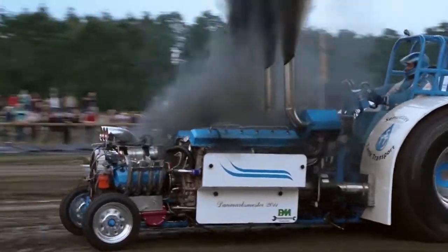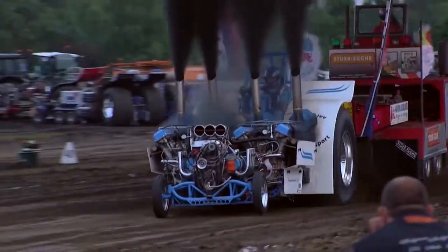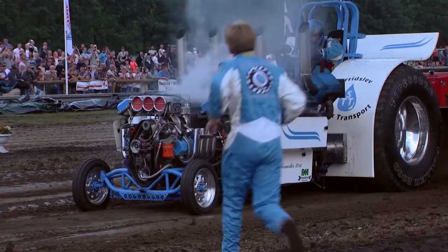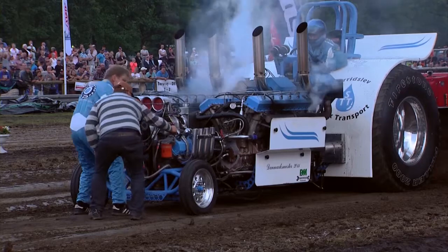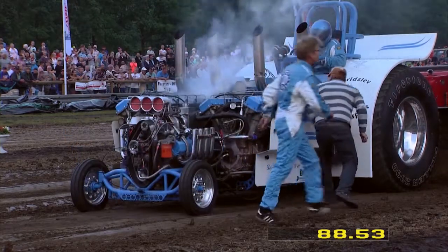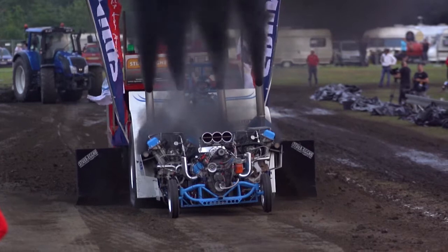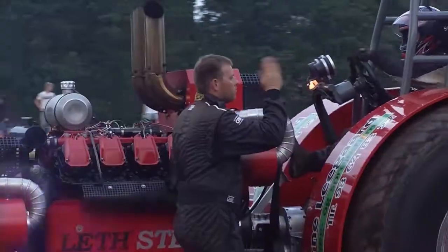Now let's see how Leif gets on. He said he was very pleased to be up against these Eurocup tractors. See what he can do in the pull-off. Shutting down there a little bit shorter than the other guys. 88 meters and 53 centimeters for Leif in the pull-off. Lovely slow-mo there. You can see those diesel engines really on song.